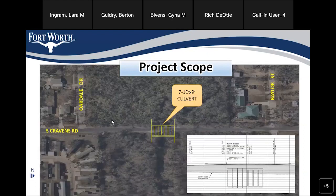So this shows the proposed culvert. You can see it's a lot bigger. You've got 7 barrels and it's a lot wider. Over here on the lower right is the existing roadway profile, and up here is the proposed roadway profile. You can see the extent of the new culvert crossing. The new roadway profile is several feet higher than the existing, so that will help to keep it out of the floodplain.